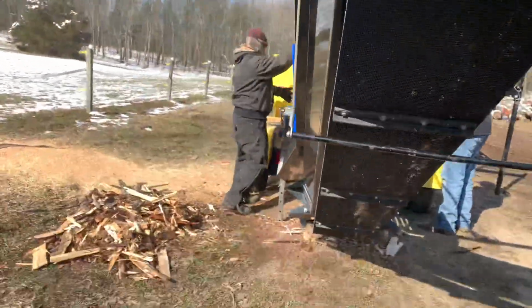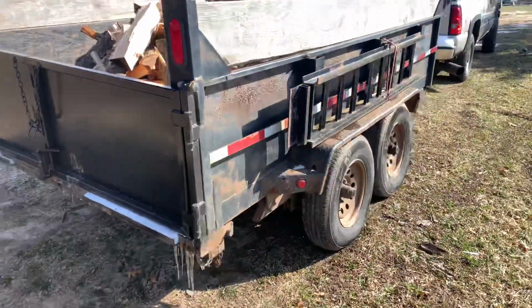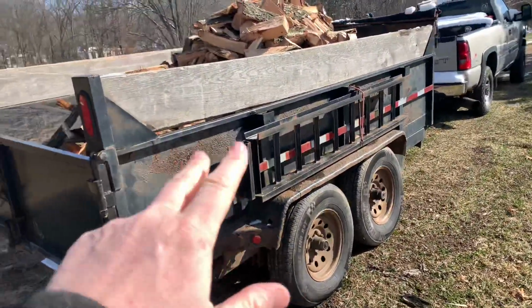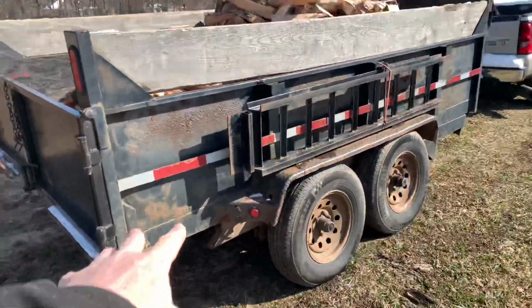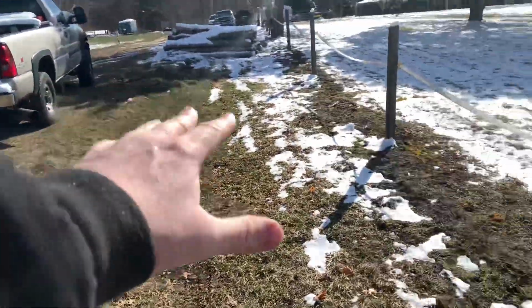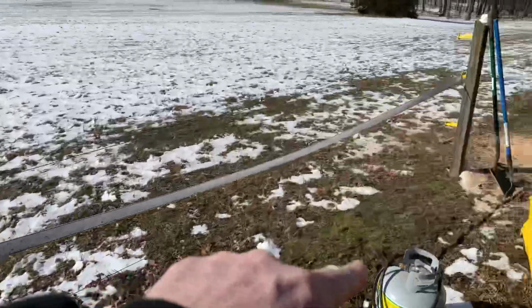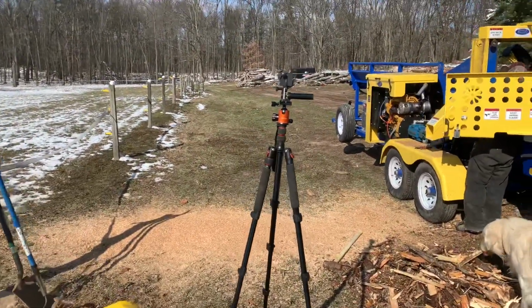So Scotty's plans. What he plans on doing after he fills this up and loads up my wood, he's going to dump it, split all that wood back here into a pile, and he's just gonna keep moving it and then stacking the wood all along here. So he's gonna fill it up.